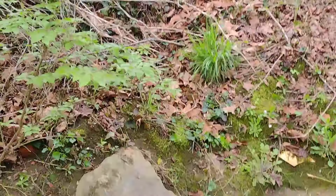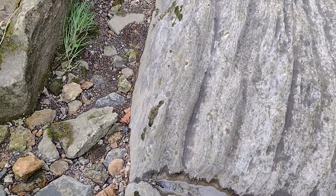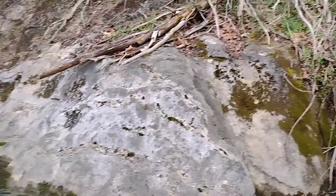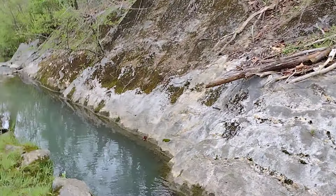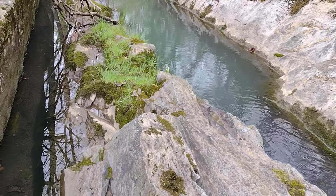Oh, hello, little kitty cat. So, see what's over this way. Just give you a little view there. Look how bluish that water is. It's pretty cool.